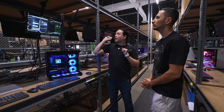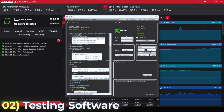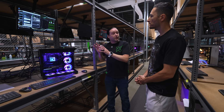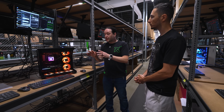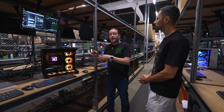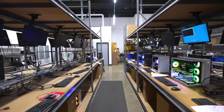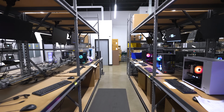So the next thing is our testing software, which is up here on the screen. And what it does is it conceptually checks everything in the box as well. So it looks at your order and makes sure that your order matches whatever is in the BIOS on the PC. So if somebody goes, oopsies, I put the wrong AMD processor in there, we know. We can literally look at the BIOS and check on it to make sure that everything you paid for matches what's in the system itself.